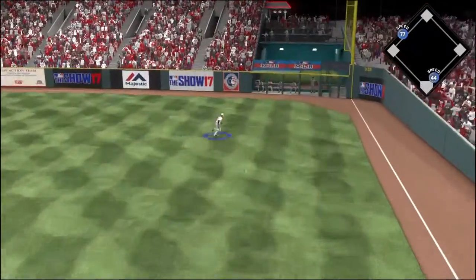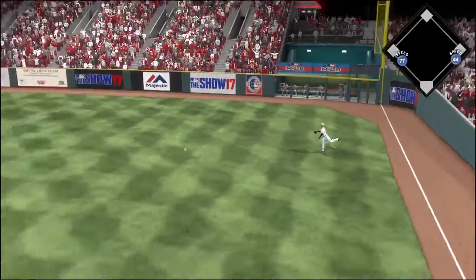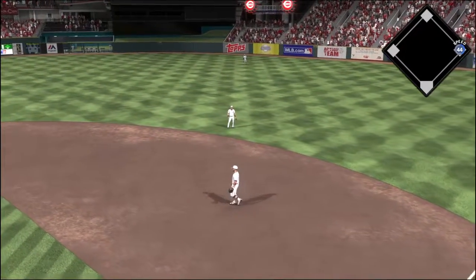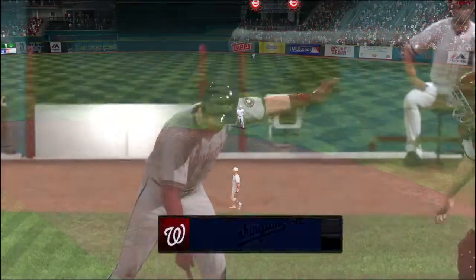Takes this the other way to right. That's in there. Base hit. Eaton is on his way home. And the run will score as the Nats are off to a 1-0 lead.